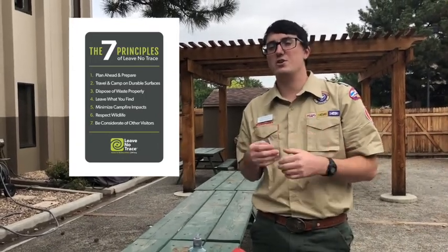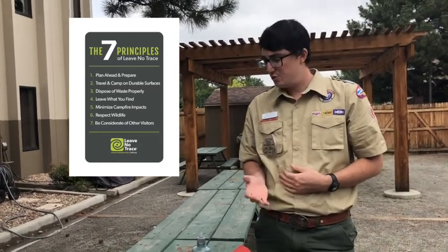What that doesn't apply to is trash. I personally like to challenge myself when I go outdoors to see how much trash I can pick up off the trail. I highly encourage you on your hike, whether you do this one or wherever you decide to go hiking, to pick up trash as well.